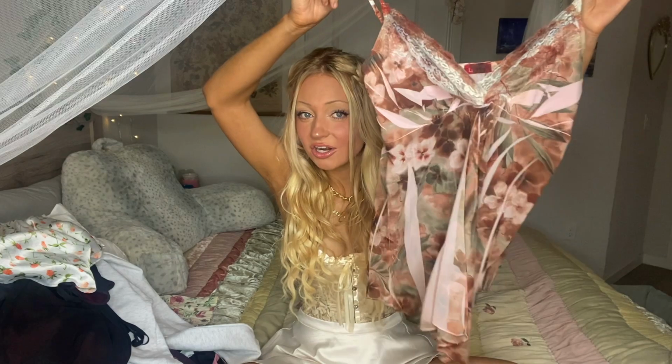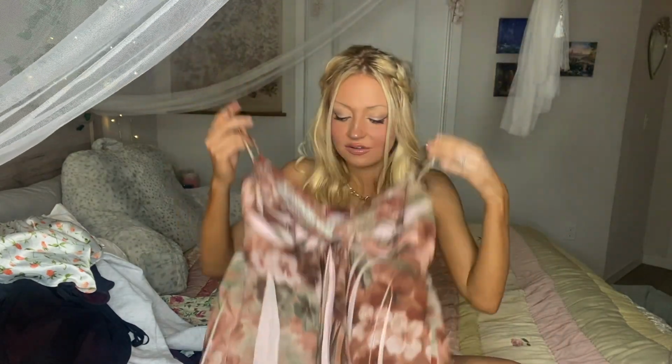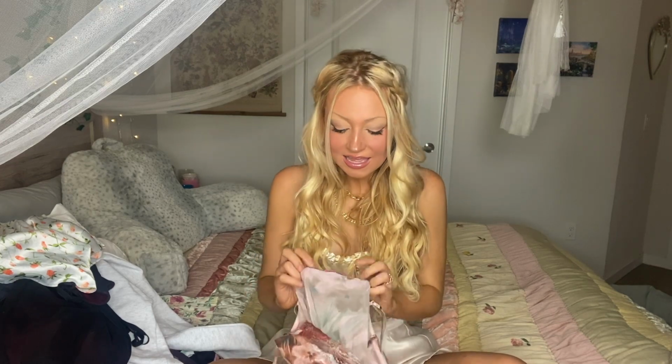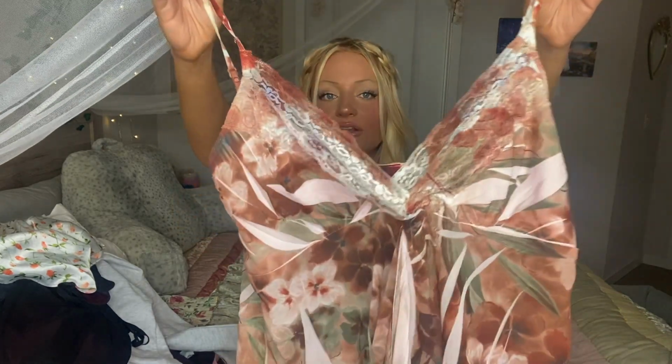I honestly have a hard time describing this one. I really don't know how to describe this pattern. It does have a mild bit of floral in there. But yeah, I don't even know how to say what the colors are. It's like green and pink and rusty red. I don't know, you guys can see. It looks just like it does on camera in person, the colors. It is by the brand Libyen USA. It doesn't have the size or anything, but I would say it's like a medium large. And it does have a little lace in the front.